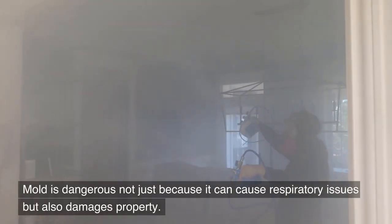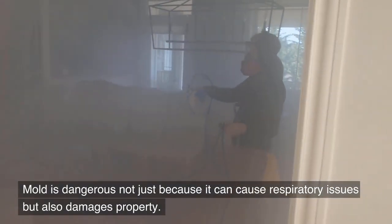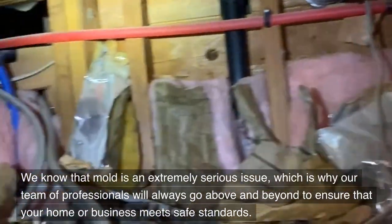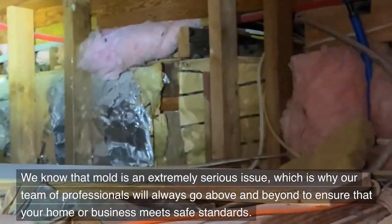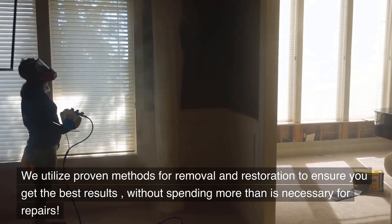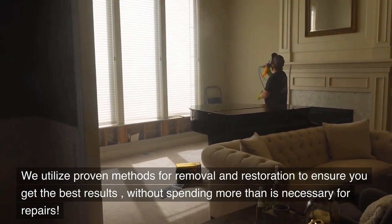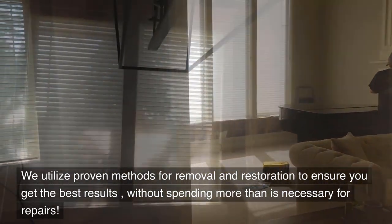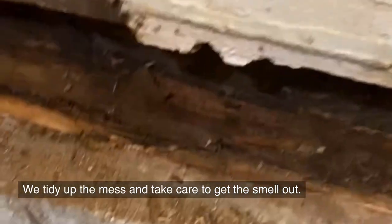Mold is dangerous not just because it can cause respiratory issues but also damages property. We know that mold is an extremely serious issue, which is why our team of professionals will always go above and beyond to ensure that your home or business meets safe standards. We utilize proven methods for removal and restoration to ensure you get the best results, without spending more than is necessary for repairs. We tidy up the mess and take care to get the smell out.